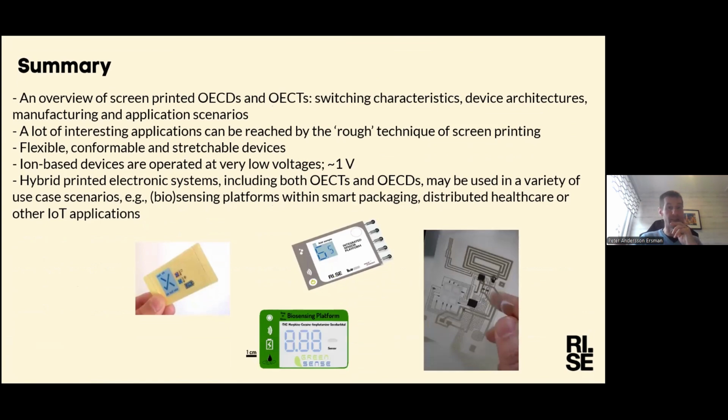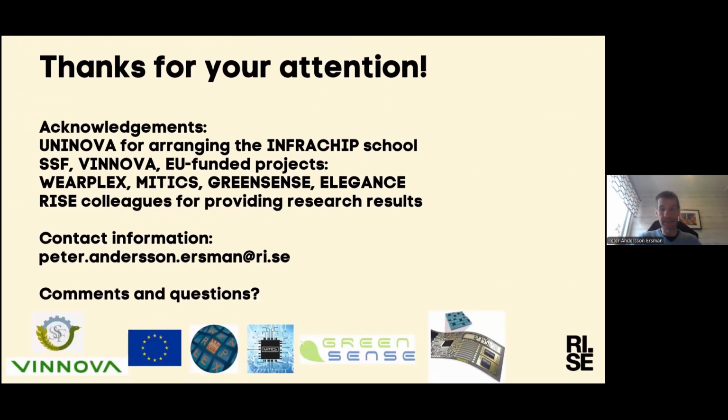So that's it. In summary, I've tried to cover a bit about our electrolyte-based devices, mainly the electrochromic displays, but also the electrochemical transistors, since they can be used in combination with each other. Yes, I think I stopped it there. I think time is up as well.